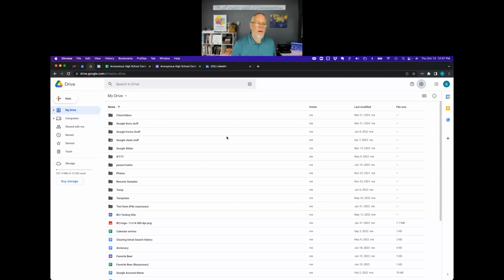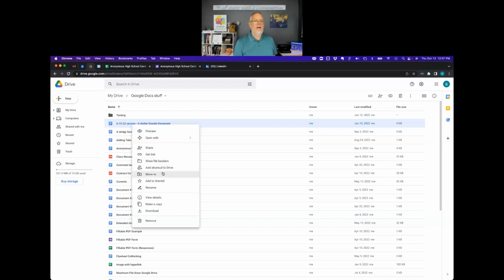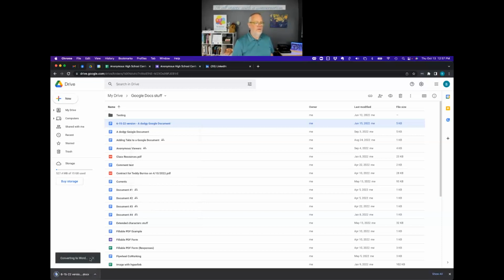I recommend, unless there's some compelling reason to leave it as Excel or Word, that you convert them to Google Docs. Because you can always take this Google document, right click, and where's download? Download. And it downloads as Word. It converts to Word automatically. So you can convert any document from Word to Google, Excel to Google, and vice versa when you save it.